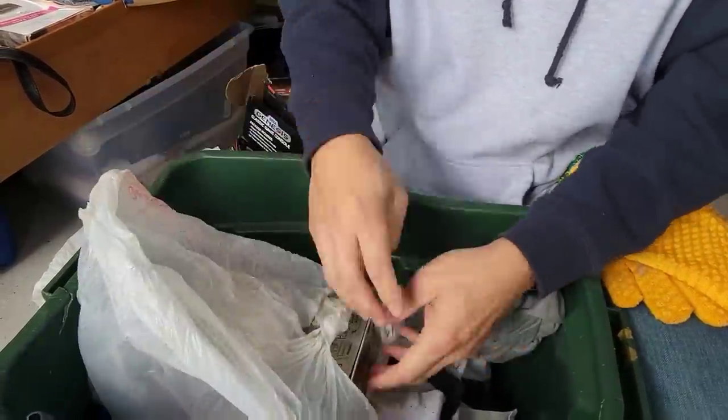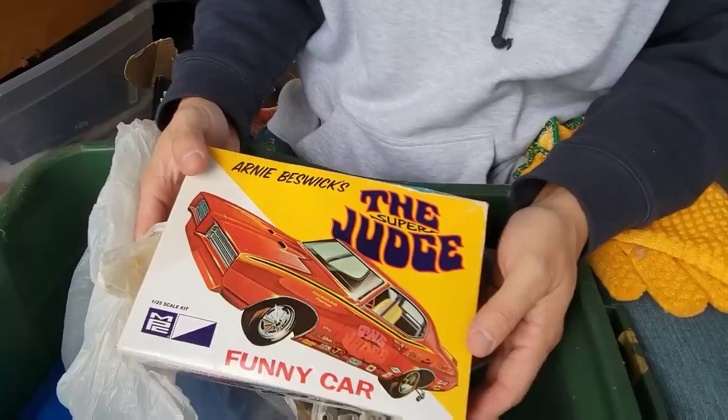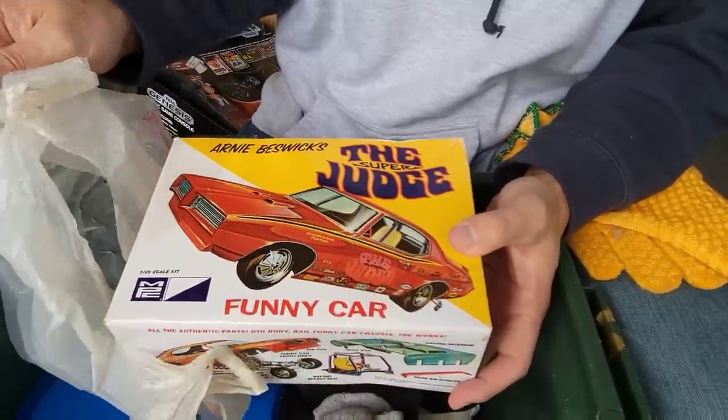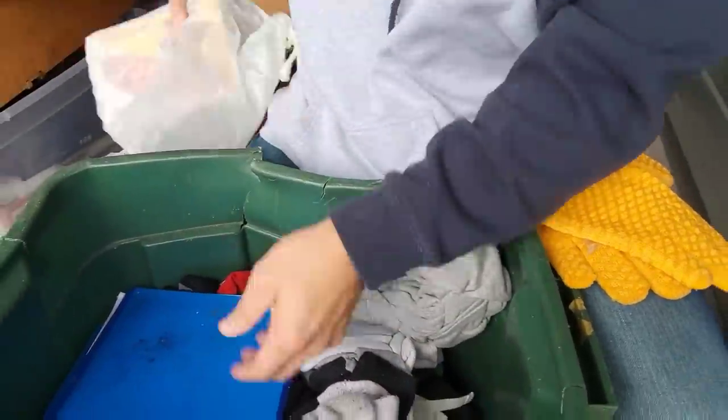This looks like it's from the 70s. That 70s Show, maybe? The Super, what's it say? With the Judge. Super Judge. Arnie Beswick. I don't know who that is. Funny car. Okay. There's the Super Judge.